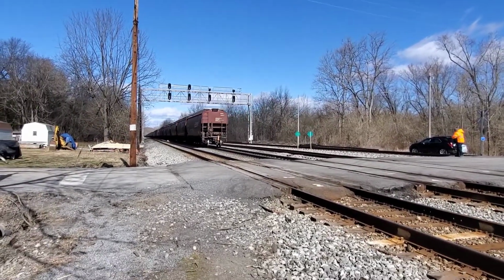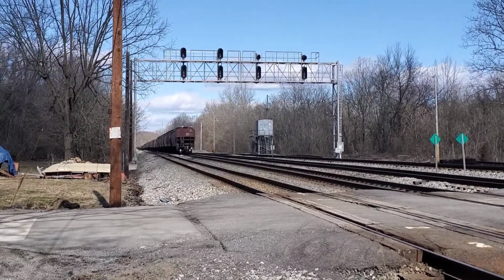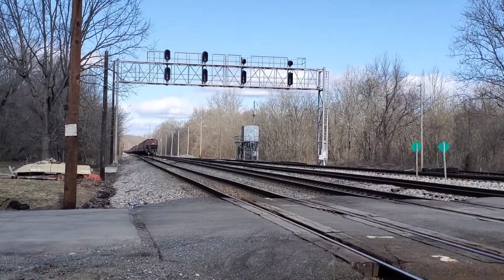There he goes, guys. Cherry Run, West Virginia. This is headed westbound, back home.